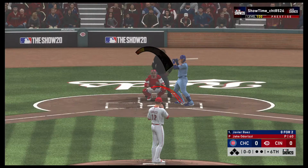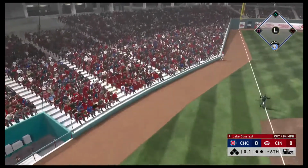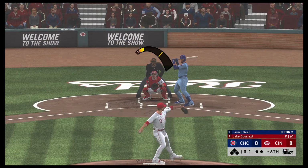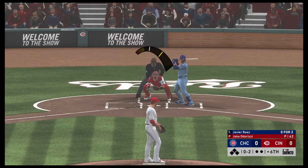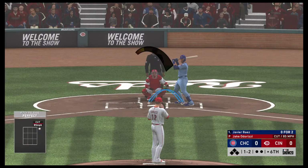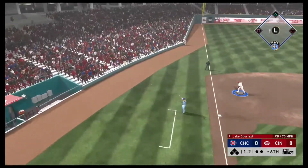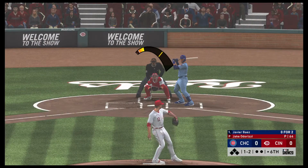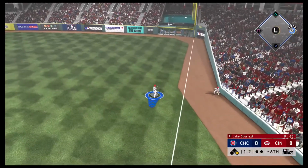Top half of the 6th about to get started, and stepping up as the shortstop, Javier Baez. Out in front of it, strike 1. There's strike 2 as it catches the outside corner. Ball 1 taken just off the inside. The 1-2 pitch. Into right field, that's a base hit.